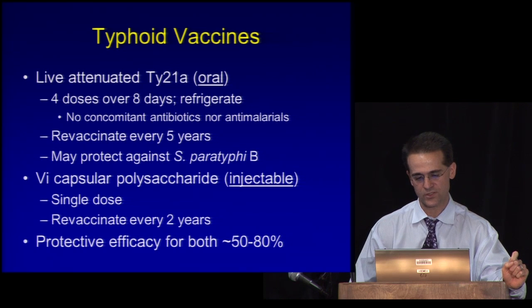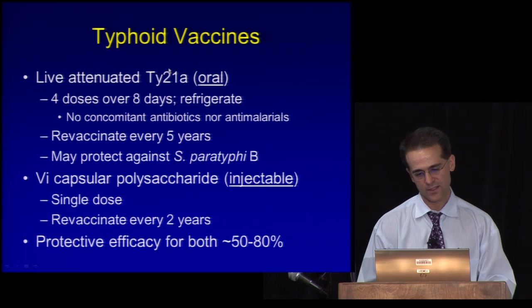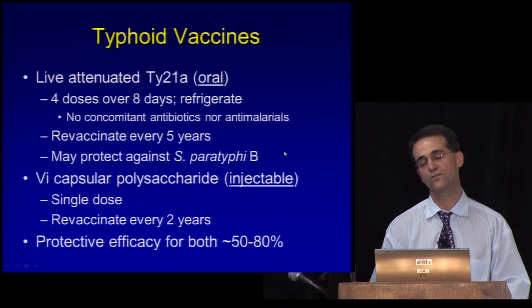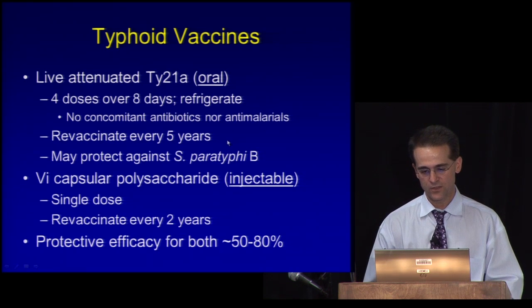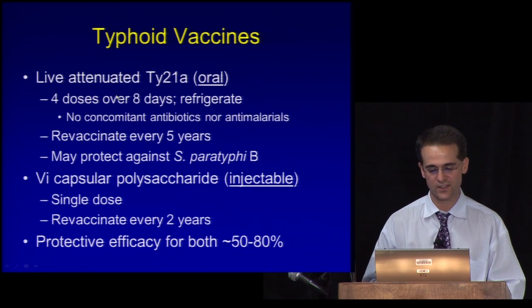There's an oral option, which is a live vaccine, and an injectable option, which is not live. It's a killed vaccine. The live vaccine I like a little better for two reasons. The revaccination interval is 5 years instead of every 2 years for the injectable, and it has some cross protection against one form of paratyphoid fever, which is a closely related bacteria that causes a closely related illness. So if possible, I think this is slightly preferred. It also means you don't have to get another shot, which I think is nice.